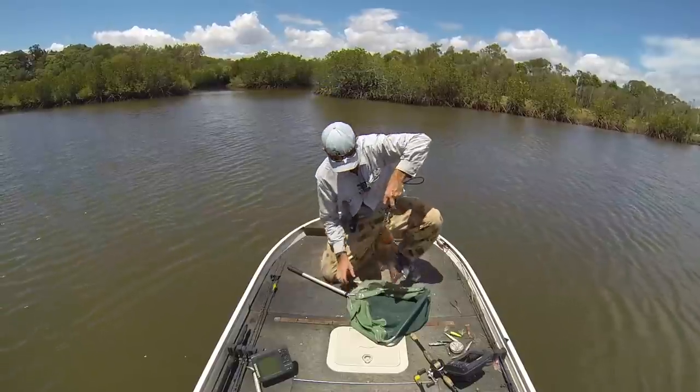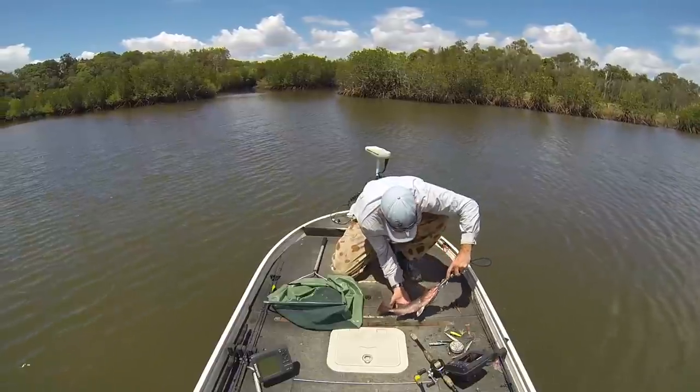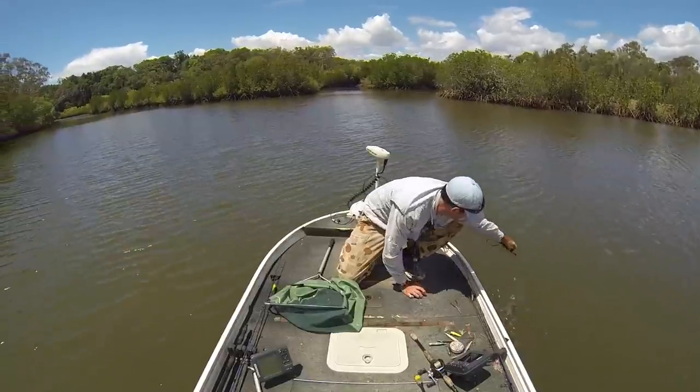Another beautiful fish. Let's have a quick look what he is on the measure up. Yeah, he's up around 40. There you go, mate.